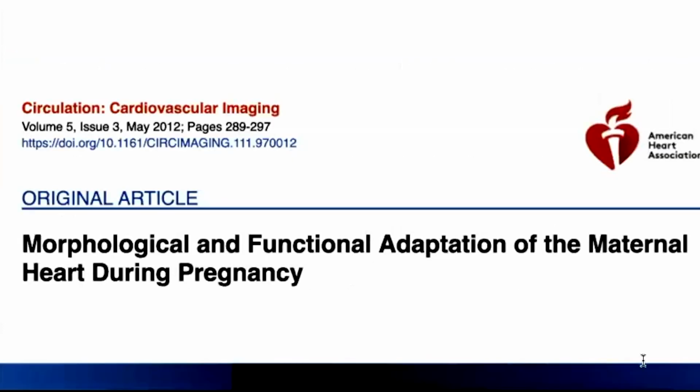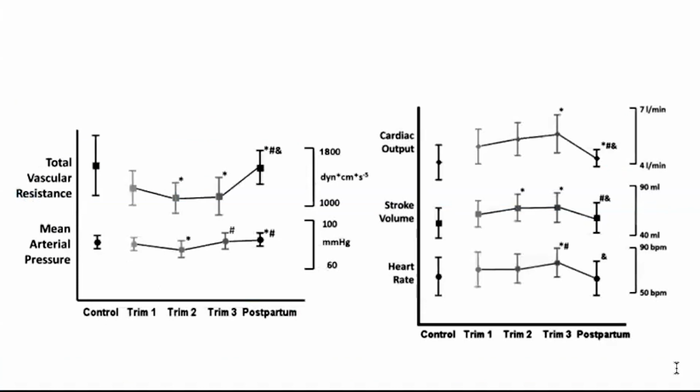And this leads to our major topic, which is the structural and the echocardiographic changes that we expect to see during a normal pregnancy. This here is a study that was published in Circulation back in 2012, which included 51 pregnant women, and the investigators here did serial echoes in each trimester and again in the postpartum period. What they found was that the systolic, diastolic, and mean arterial blood pressures did decrease, reaching a nadir in the second trimester, followed by a slight increase towards the third trimester. And what they also noted was that the total vascular resistance decreased during pregnancy, reaching a nadir in the second trimester. And as we mentioned before, the cardiac output progressively increased during pregnancy, reaching a maximum in the third trimester.